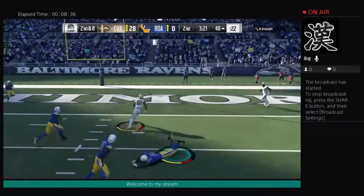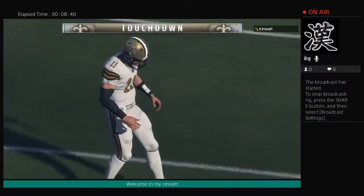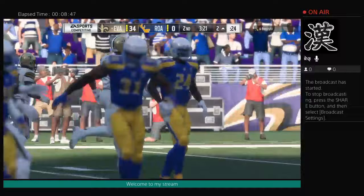Got a man, it's caught at the 6-yard line. And he is into the end zone. Touchdown, New Orleans. Tony Gonzalez, 40 yards. And the Saints.